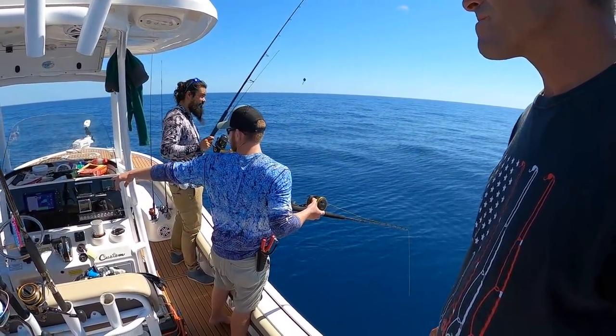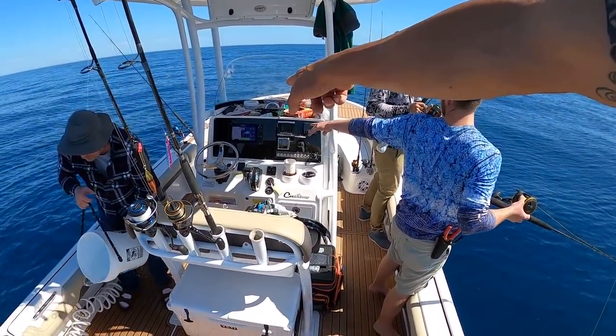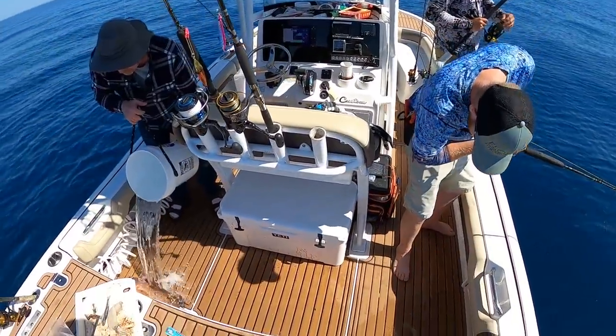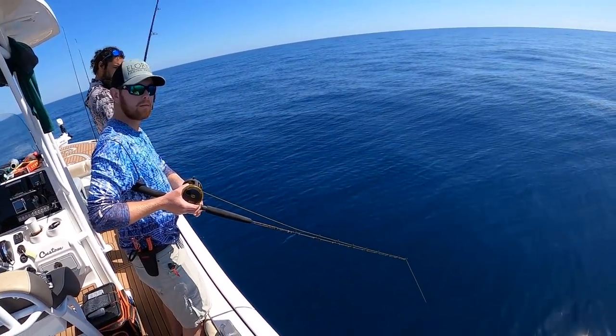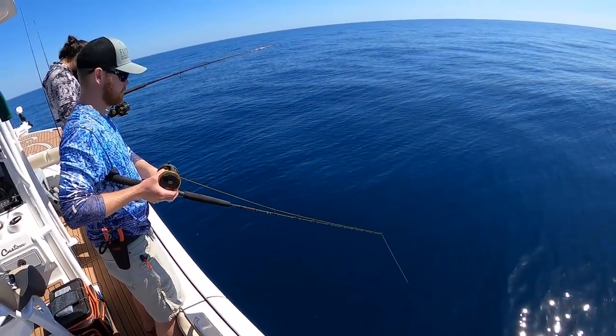Look at the bottom, or look at the screen. Yep. Right in the middle of the water column. Look over there right now. Boy has commitment issues. Yeah. Well, he's probably got lockjaw now.